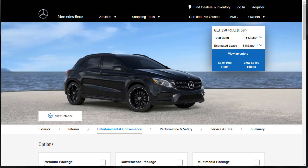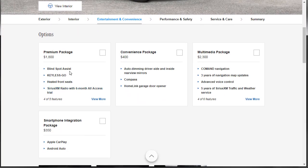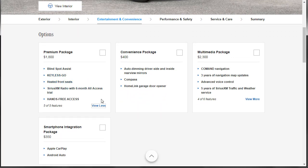Okay, so where are we sitting at price? $43,050 now. What do we got here? Premium package gives us blind spot assist, keyless go, heated front seats, and hands-free access. That's where we can kick our feet under the back tailgate and all that. Want that for $1,800. Multimedia package gives us what?